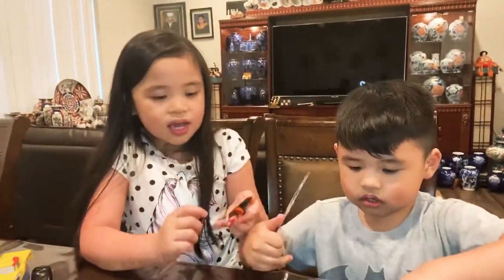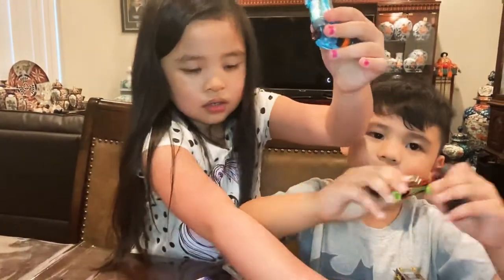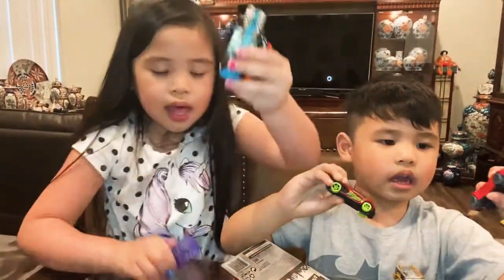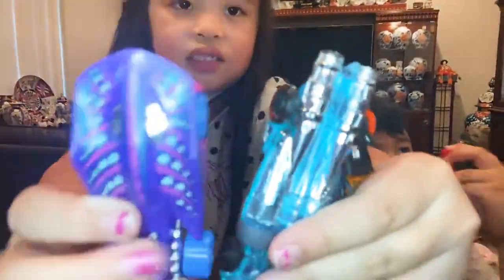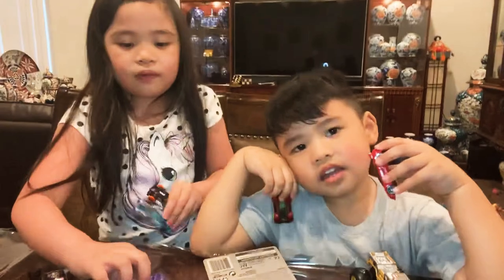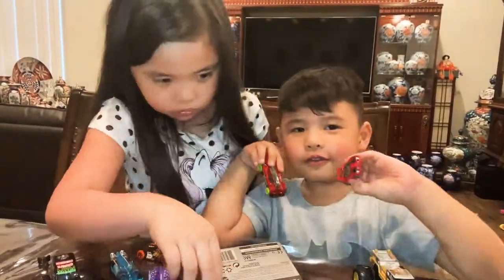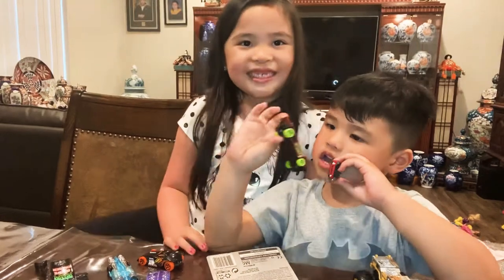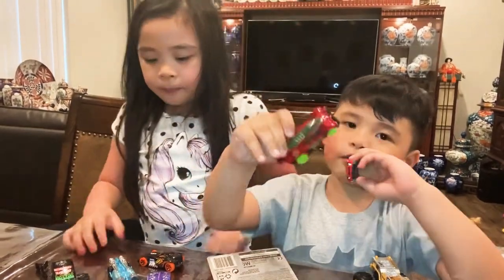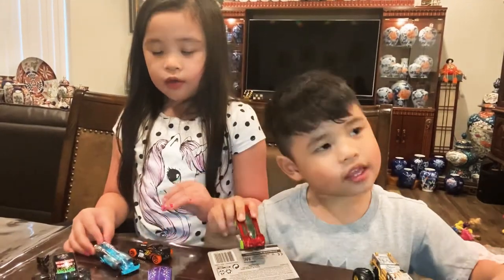Yeah. And this one has some silver, which is the same as this one. It has green. And it has this one. Blue. It has blue. Some silver. On it, a lot of silver. Oh, I forgot. And there's this one. Blue. This one has silver too. Wait, blue. Oh, that's actually green. And the wheels are green. And they can fly.